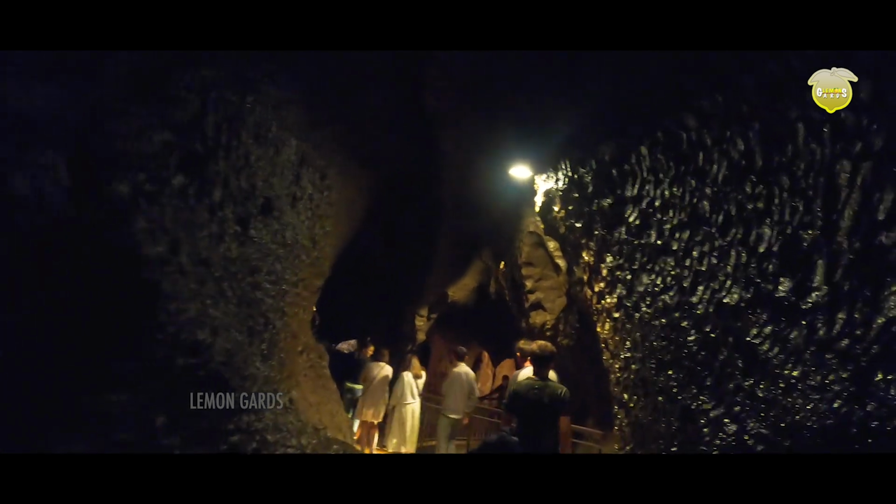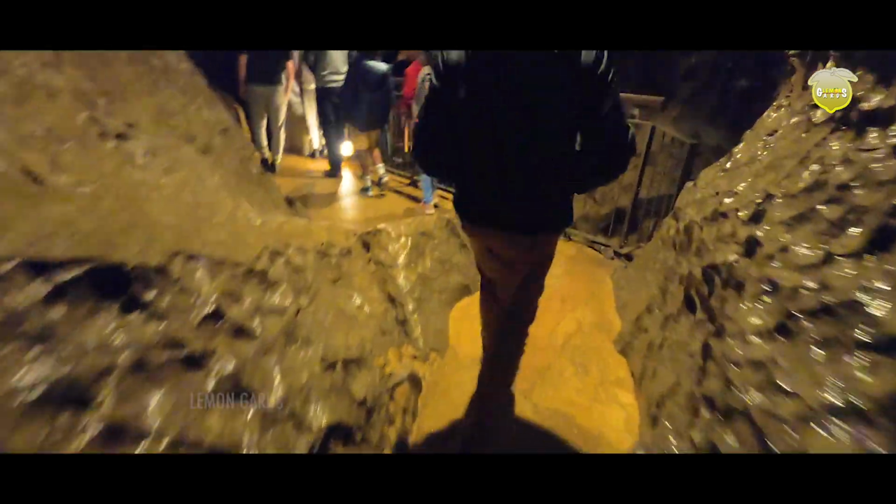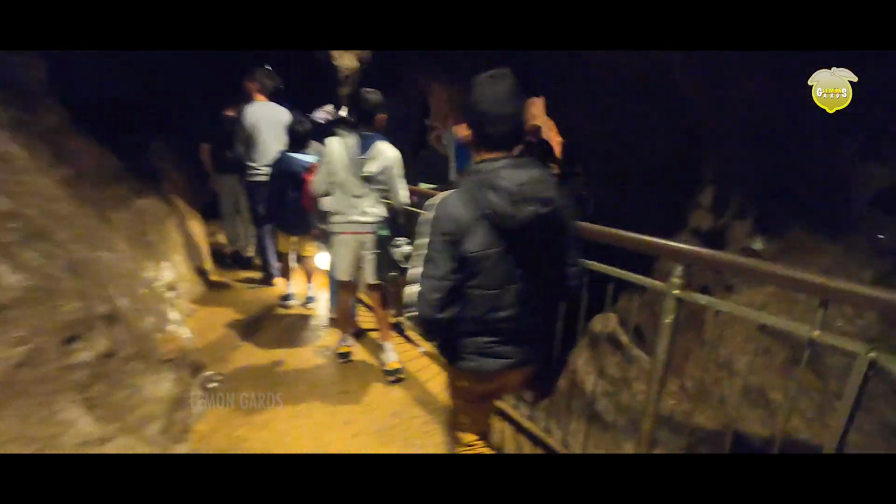It does get quite narrow, so if you need to use the wall for balance coming through, please do. Nice, this is the Cuilcagh River.